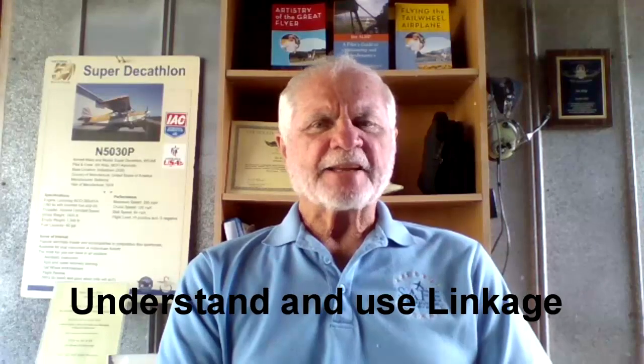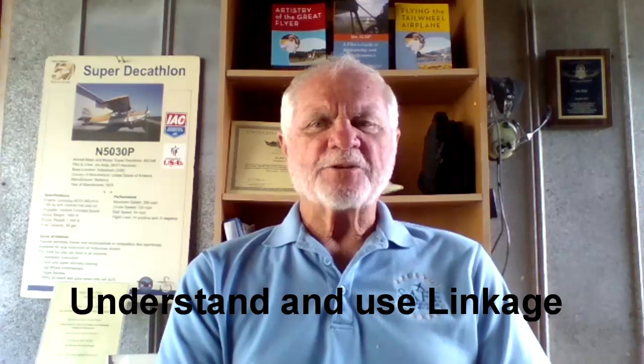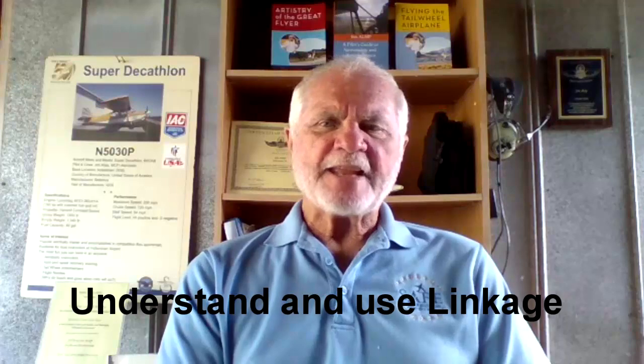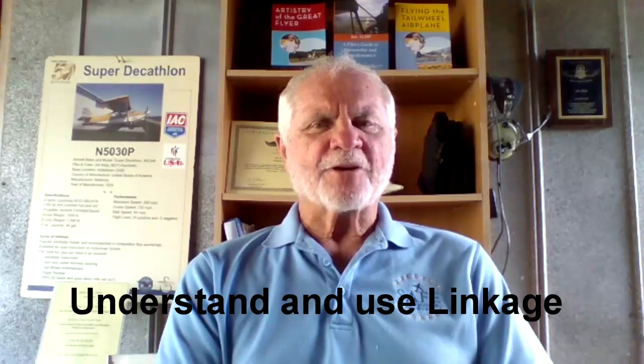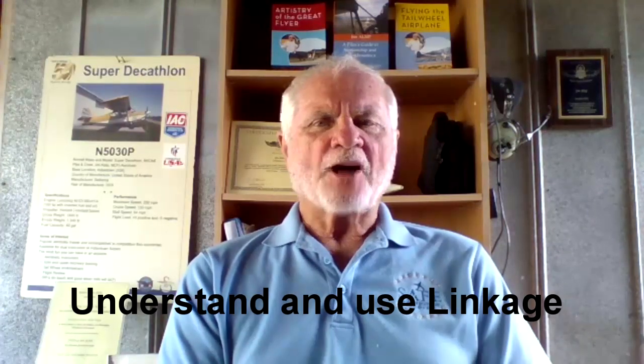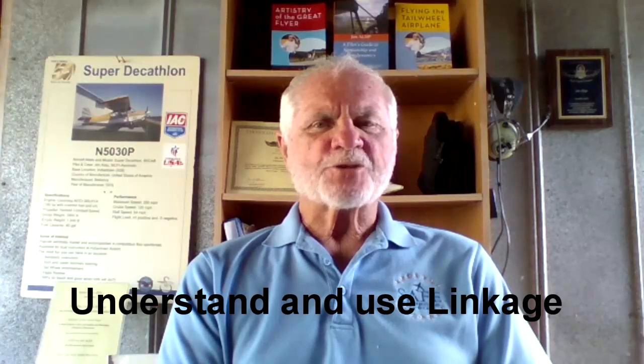Linkage. Fundamental principle of aerodynamics. And it states that rotation on one axis will cause rotation on another axis. Understanding linkage gives a pilot guidance for general use of the controls. For example, linkage helps explain the need for rudder to control pesky adverse yaw and the rarely recognized P-factor yaw. Linkage also offers a savvy airman more control options. For example, using rudder instead of ailerons to roll out of a well-flown chandelle.